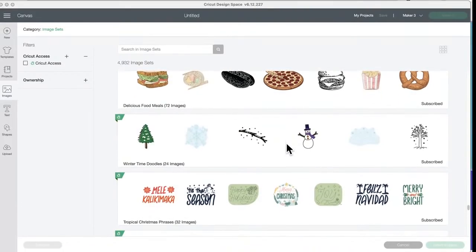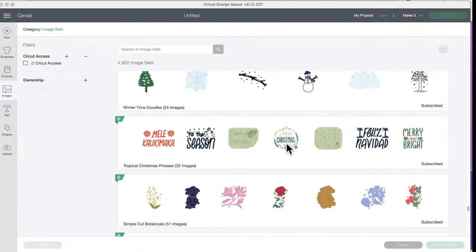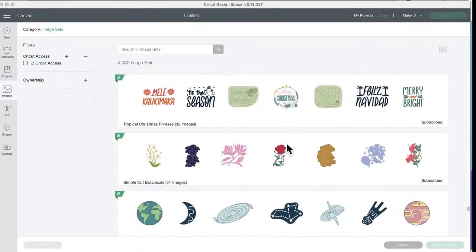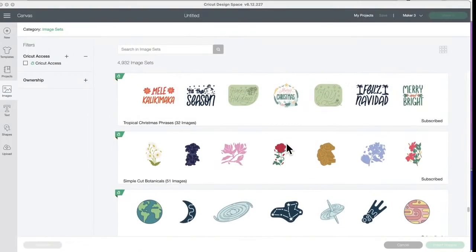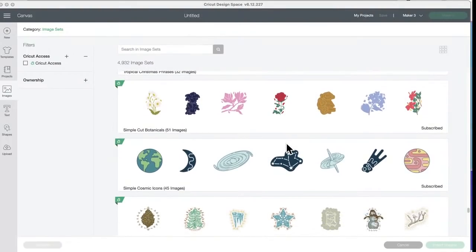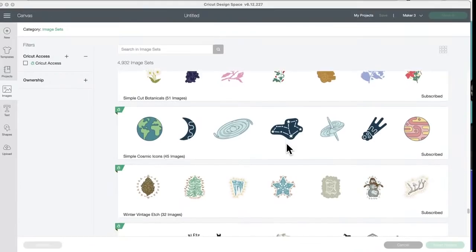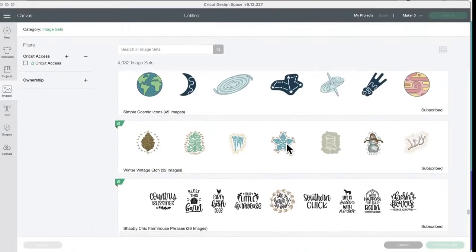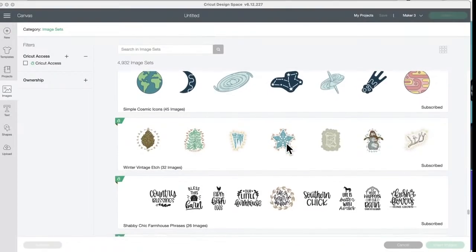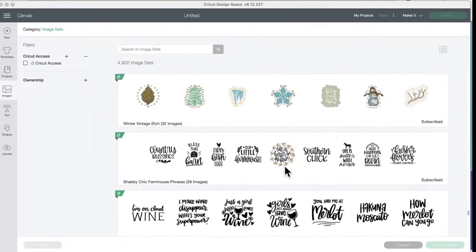Winter time doodles. 24 images. Tropical Christmas phrases, 32 images. Simple cut botanicals, 51 images. Simple cosmic icons, 45 images. Winter vintage etch, 32 images. Shabby chic farmhouse phrases, 26 images.